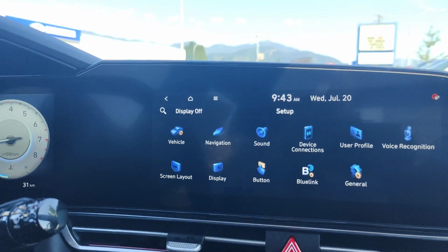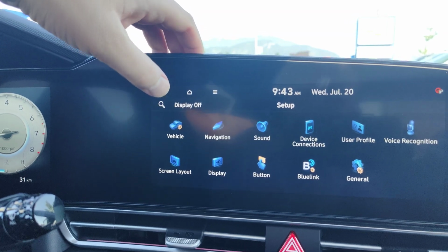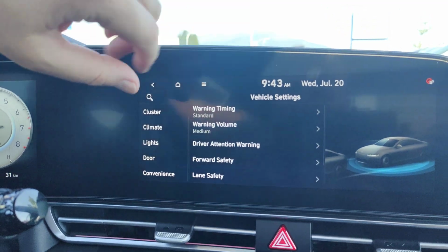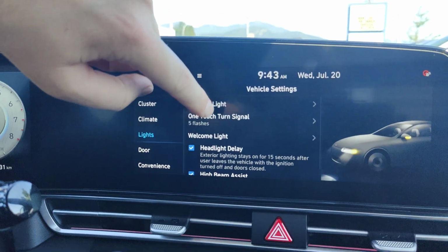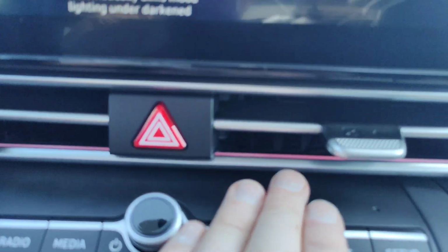In the setup screen, vehicle setup allows you to customize the vehicle itself to your liking. And one thing I wanted to point out in here, I'm not going to go through this whole thing, but one thing I want to point out is this vehicle does have ambient light. So it's got the little light strip along the bottom here, which I think you can just barely see there.